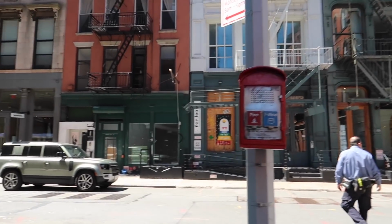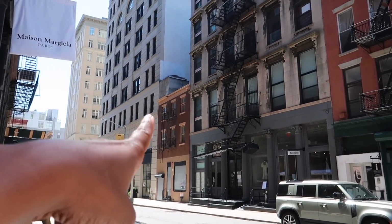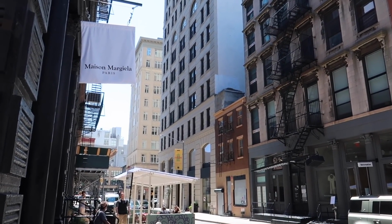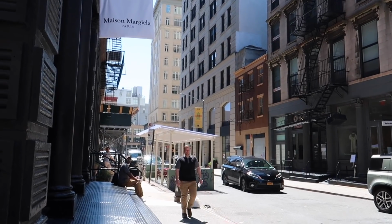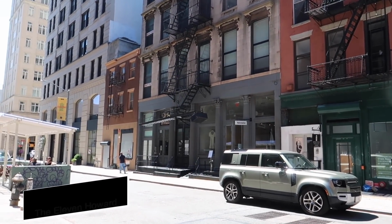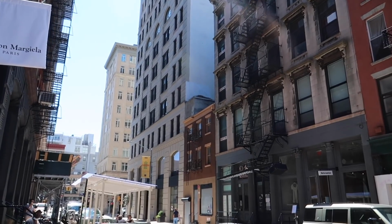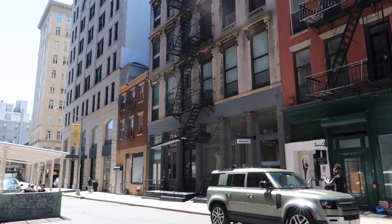This is another place where you can go change. I don't know how they are now. It's that white building on that corner over there. I wish I had somewhere to put my camera as I'm talking to you. That white building over there is the 11 Howard Hotel. It's one of the hotels where all the bloggers used to stay when they came to New York. So you can change in there. We've actually shot in there. It's just beautiful.